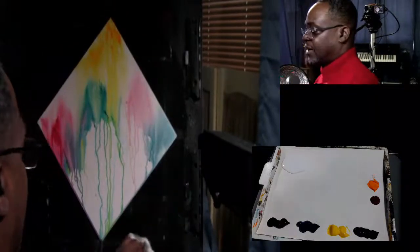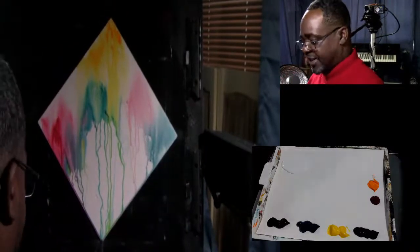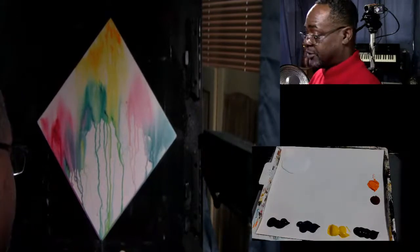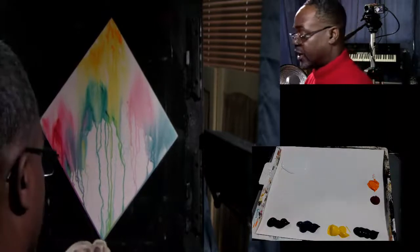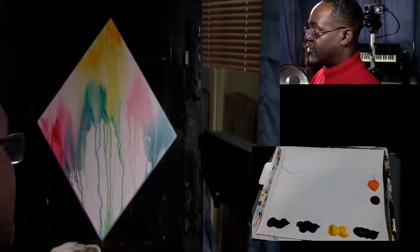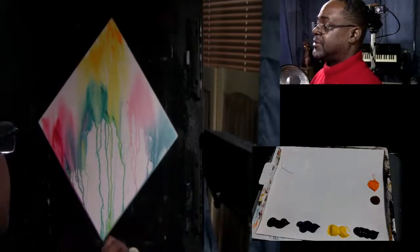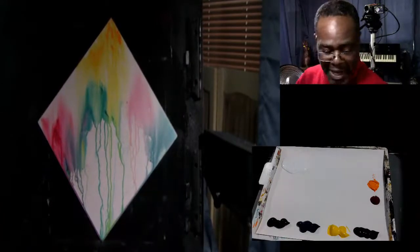As you can see, I got a little towel there. I'll wipe it all off. I got a towel on my floor right underneath the easel. It's a thick towel, so I'm not worried about any water damage. All of this moisture is going right on that towel. All right. So I'm not really bothered by any of that.